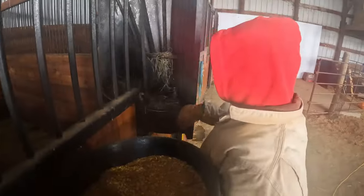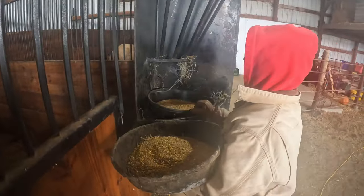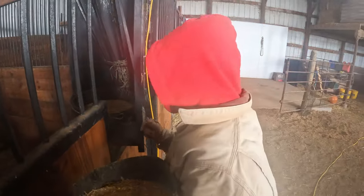Kind of a bitter day out here in South Dakota, and we're starting the morning off by feeding a couple horses. Dane still hasn't fixed my feeder.